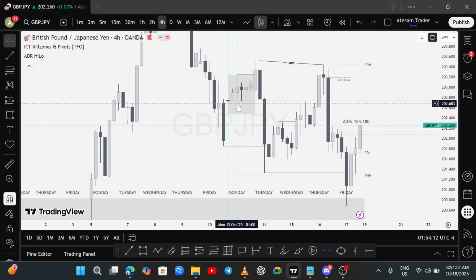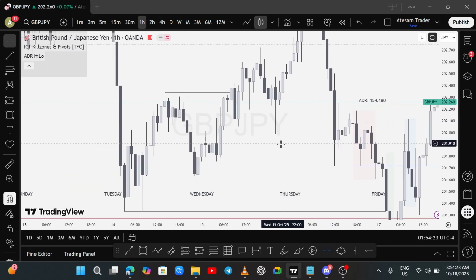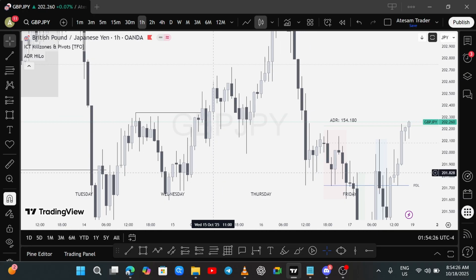See what it did. We tried to take a trade here. Okay, the market eventually took the drawn liquidity, but see this consolidation move. If you come to the 1 hour, from where the move actually happened, let's see where we took the trade.